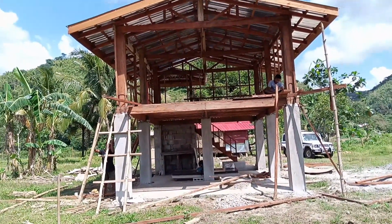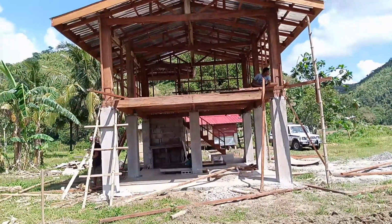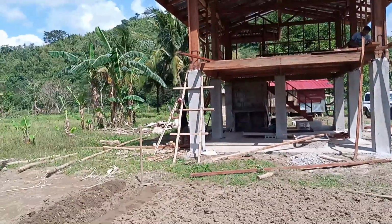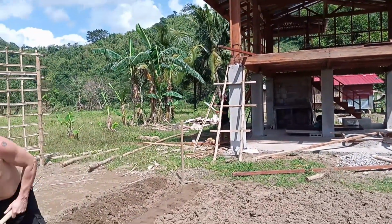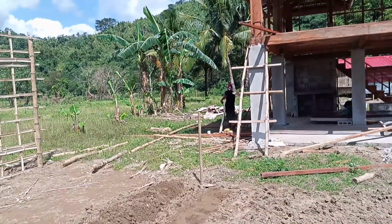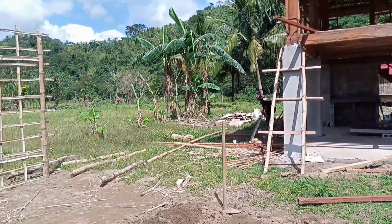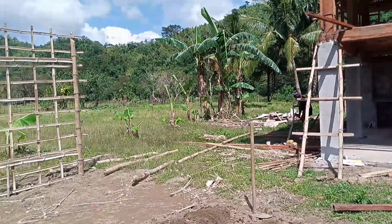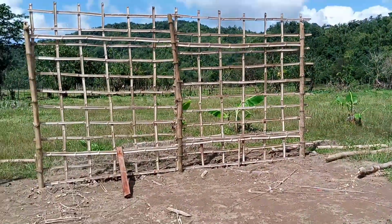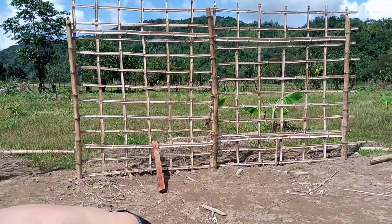Kuyao, our Dumagat family is over there doing the carpentry. Iben is helping Tommy to build some climbers for the trellising, for the cucumber and pepino. Yep, and calabasa.